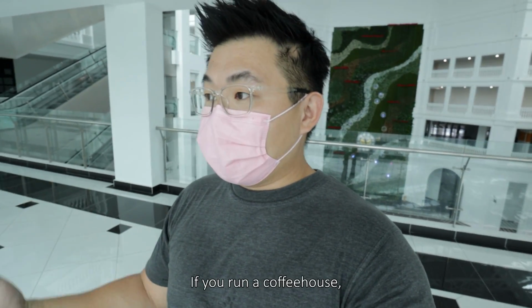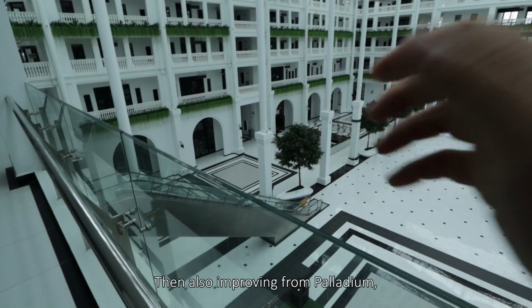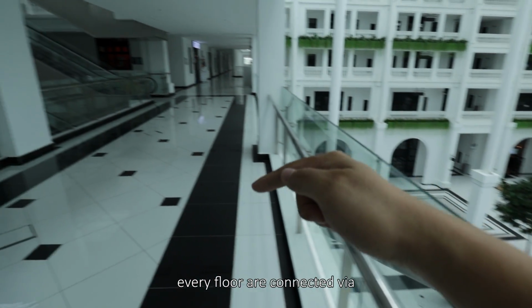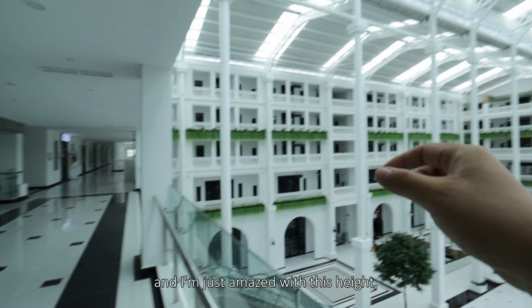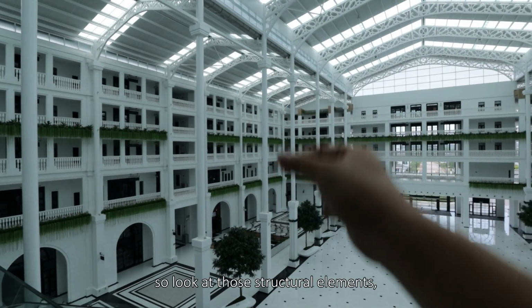If you run a coffee house, you don't have to do up a lot of ID because the surrounding is already so nice. And also improving from Palladium, every floor is connected via the escalator. You don't have to only take lifts or climb staircases. And I'm just amazed with this height. So look at those structural elements.